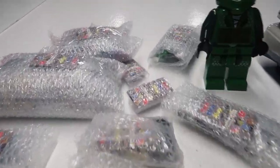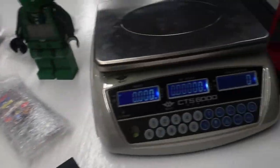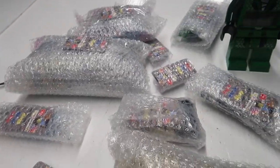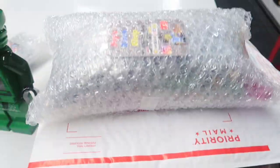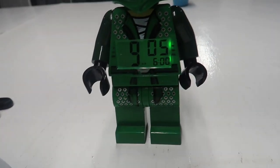Nothing like huge lots, about 30, or there's a 30 and a 40 and a couple 20s. I gotta weigh them, the big ones. There's quite a few. They're not huge, but I don't think I get any priority though, so that's a good thing. I was wrong. There's one, the priority flat rate envelope there. Alright, breakfast time.